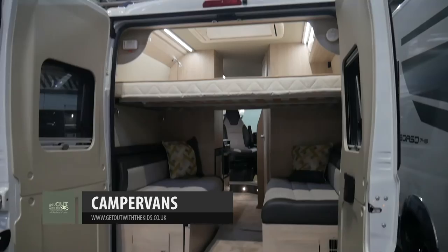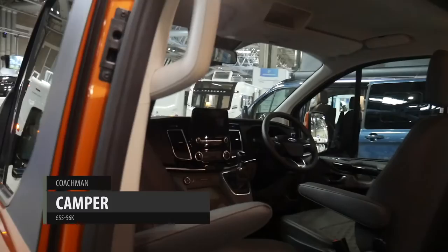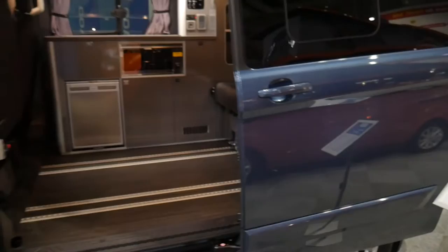Now, of course, camper vans are much smaller for the average family, especially if you've got large kids. They can feel a bit cramped, but they are very practical, which is one of the reasons we are considering a camper van. You can go to many more campsites with a camper van. Many places that don't accept caravans and motorhomes, only tents, will accept small camper vans.